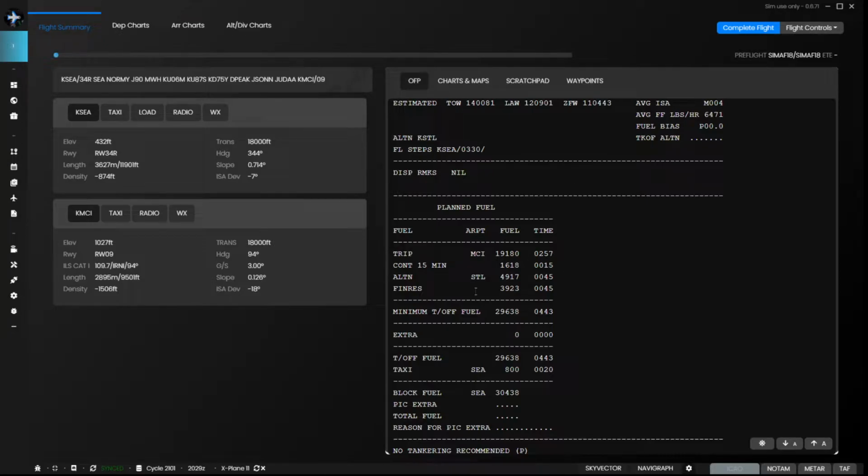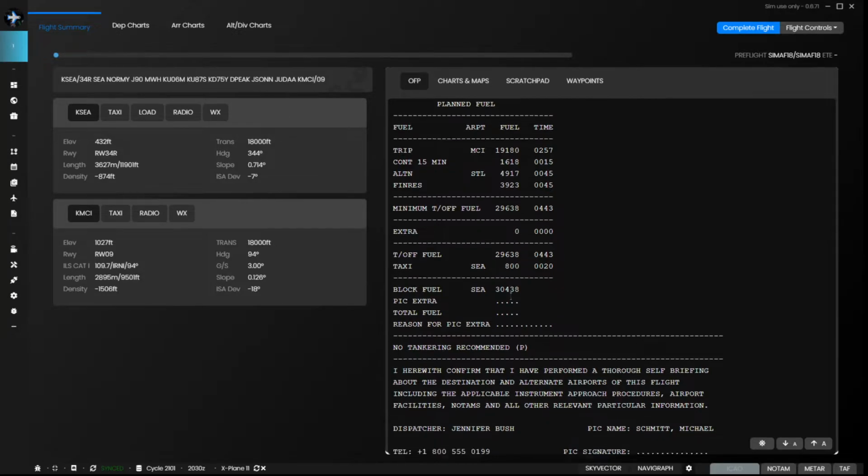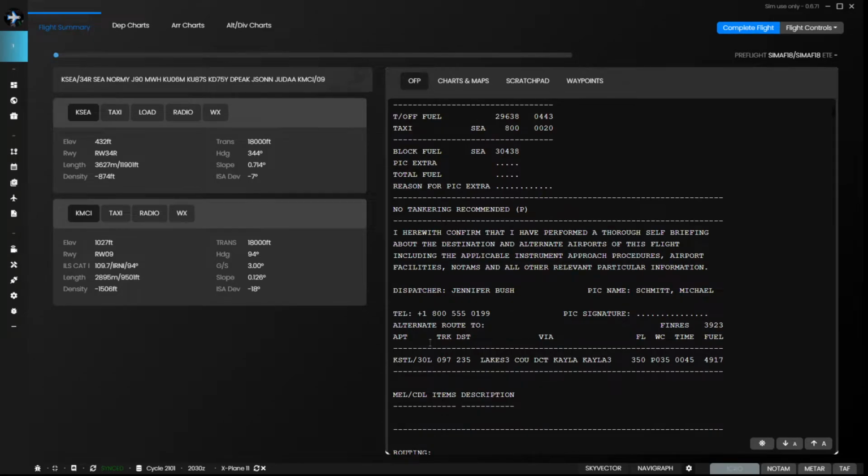Fuel, here's our breakdown that we have here. Trip fuel, our... I can't think of the name of the word. Hang on a second. Contingency fuel, alternate to get to St. Louis, that is our alternate, and the final reserve of 3923. Block out, like I said, we're going with 31,000, almost 1,000 pounds more. It's not a lot of fuel in the breakdown of things, but it is just a little bit more than what we need, and it's a good idea.